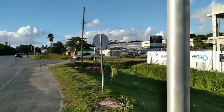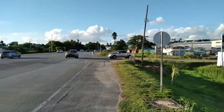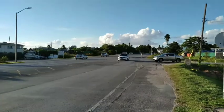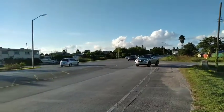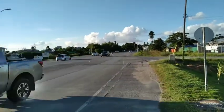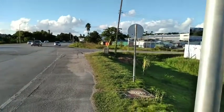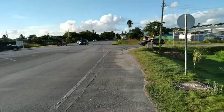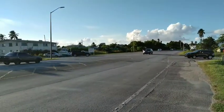Here you can see the Mamala Motors, Mamala, an Indian family that owns many buses, the yellow buses with the blue stripe, some of the white Zara vans with the maroon stripe, and also some rent cars as well. Straight ahead already.